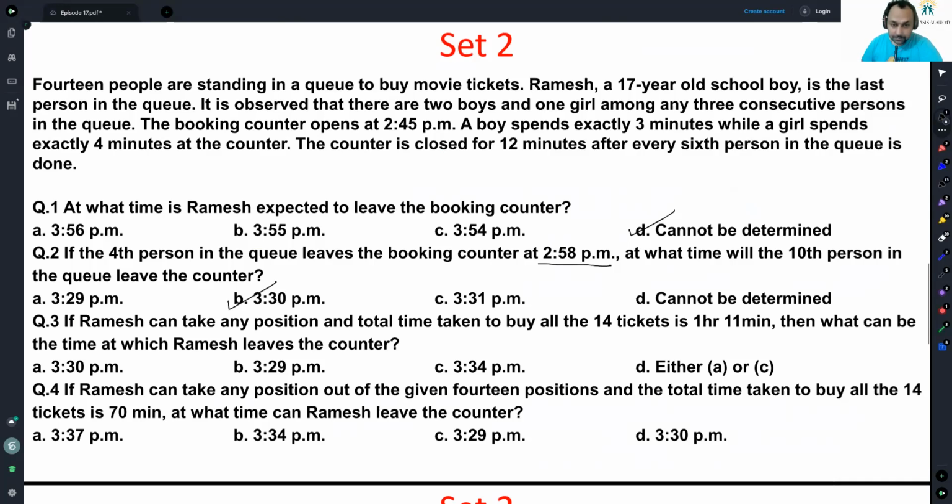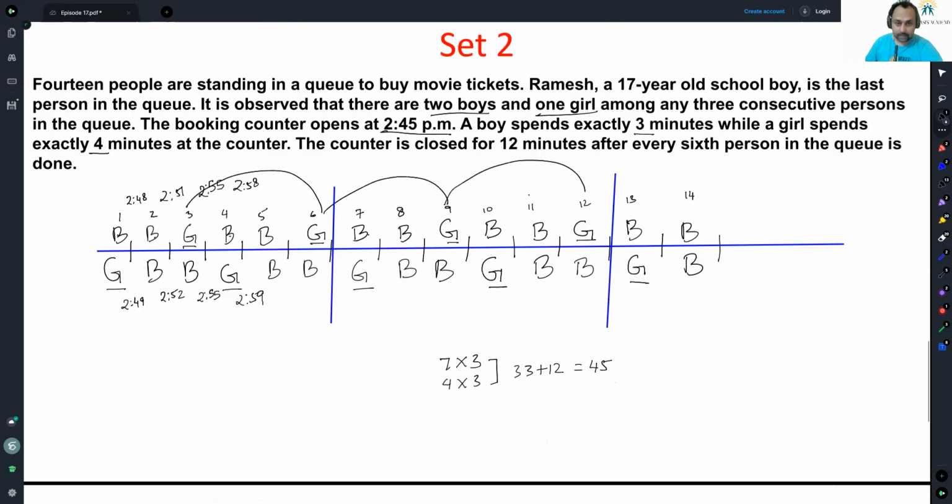If Ramesh can take any position and the total time taken to buy all the 14 tickets is 1 hour 11 minutes, then what can be the time at which Ramesh leaves the counter? Okay. Total time taken is 71 minutes. Let me figure out total time taken. In the bottom case, I have 5 girls.